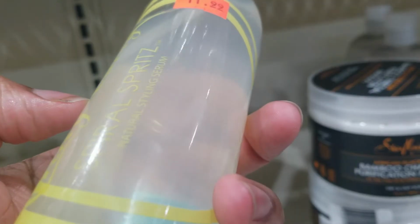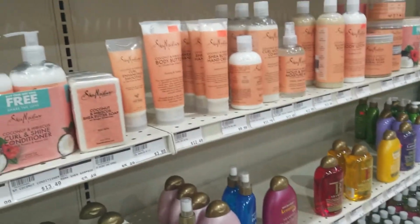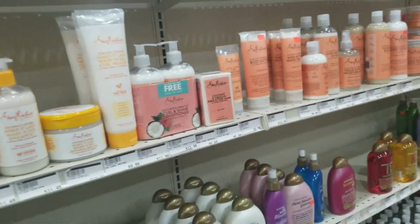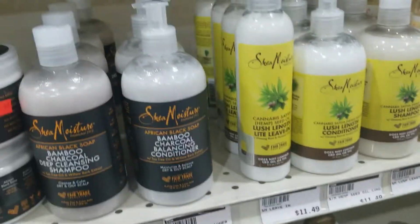Let's see. I can't really see the ingredients. That sounds crazy. I'll probably try and make another aloe vera gel that has more ingredients.